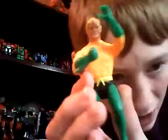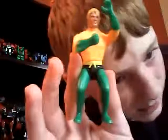Aquaman. Yes. He's very cool. He's even got the little Aquaman insignia there on his belt. That's awesome. I love this one. Oh, wait, he has fish legs. I love this. He's got the little legs from the fish there. Yeah. He's awesome. I love this one. Face is pretty cool too.